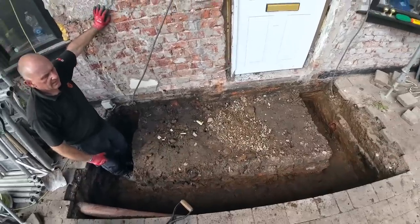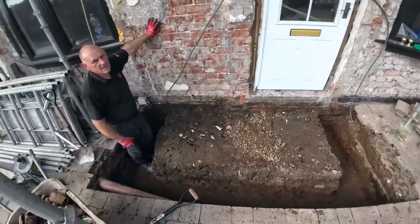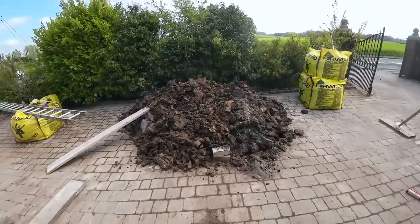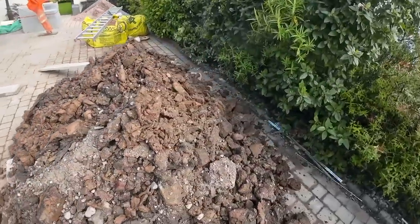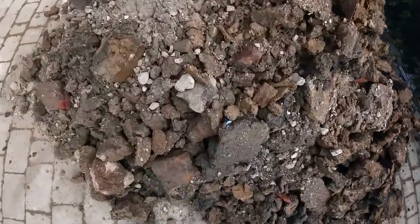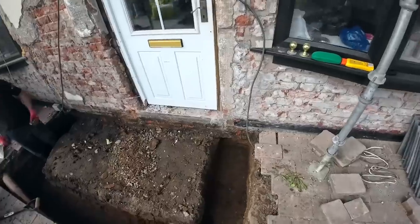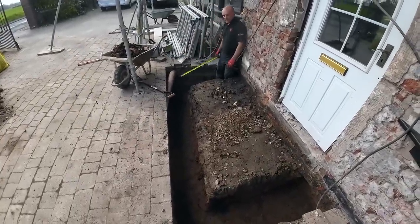But there you go. So there's the size of it. There's Dad for comparison. There's the size of the dig. It's the same size as an 8x4 sheet. 24x12.50. There's what's come out of it. There's one big pile of shit. So, that's ready for concrete tomorrow. Obviously, we just need to do levels and everything, but other than that, it's ready.